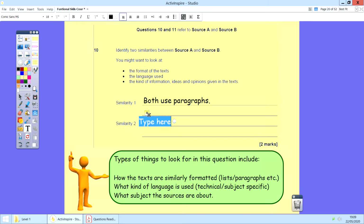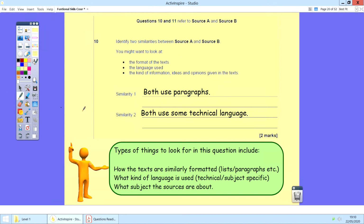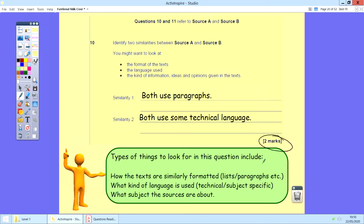Similarity 2, what's the same about both of them? They both use some technical language, don't they? We're talking about delays with Gemma, and we're talking about visas and stuff like that. So both use some technical language. And that's it. And that's my 2 marks. That's 2 marks there, which is great. So yeah, that's brilliant. And then jobs are good.